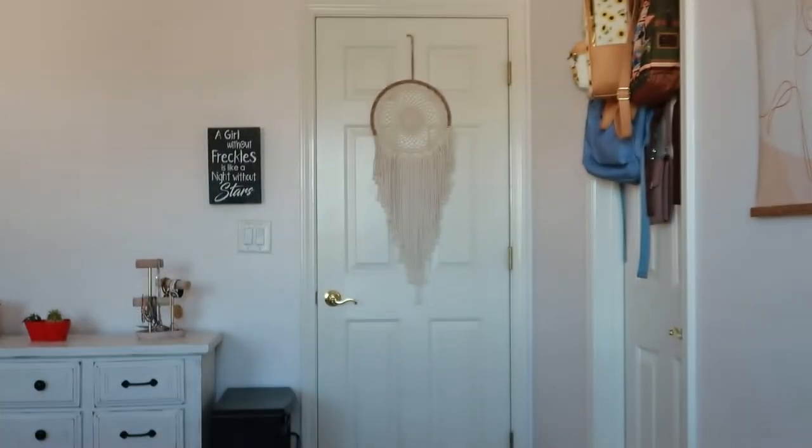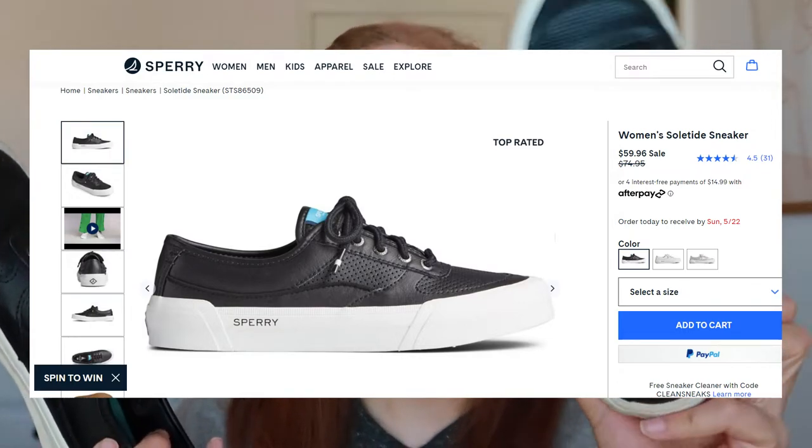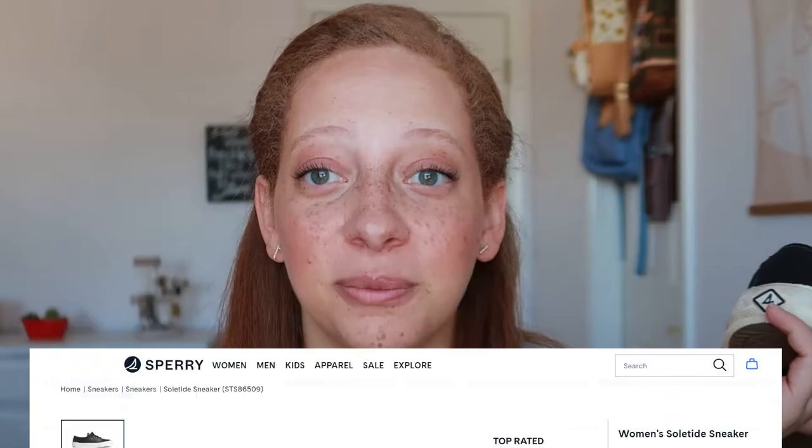We finally found some, which brings me to my black slide-in sneakers, which they're not actually slide-ins, but these are the ones that we ended up buying. Because these are really the only ones that they had that were somewhat water resistant. These are Sperry's, which I've never had a pair of before. That's just not my style. But I did actually like these. More of a sneaker look than the boat shoes.